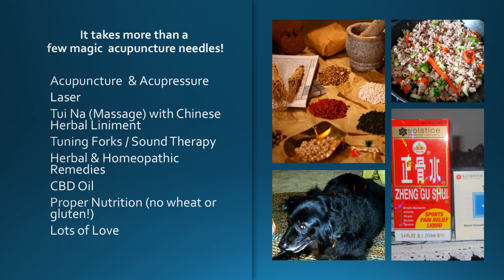And of course, proper nutrition definitely helps. You want to make sure that you're not giving your dog wheat or gluten, because this affects the nervous system, and wheat and gluten also exacerbates pain in people and dogs and animals. It makes arthritis worse and it makes all pain worse. And of course, you need to give this dog lots and lots of love and extra attention.